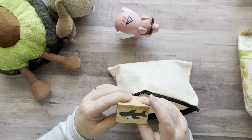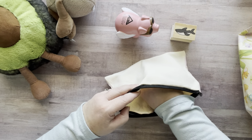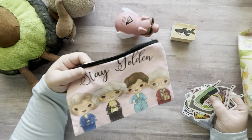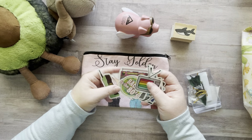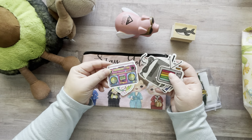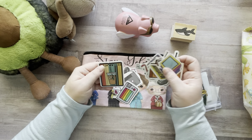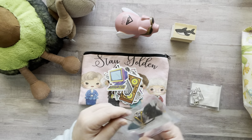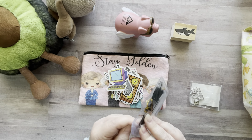Shark stamp. I'm going to need to put this with my shark stuff for my shark week. My shark month, really. Oh my God, I love this so much. First of all, I can never have enough of these pouches. I use them for everything. OMG. Look up. Oh, back to the 80s. Oh my gosh, I love this. So these are all like 80s stickers. Her and I have a love for the 80s. Oh, these are too cute. Okay, I need to get working on my 80s. Ooh, what is this? Let me open it.